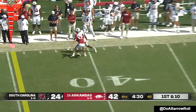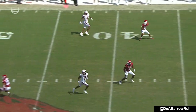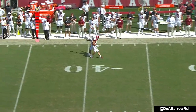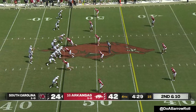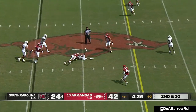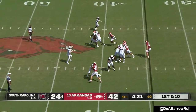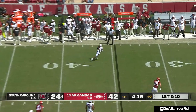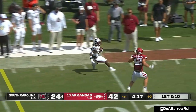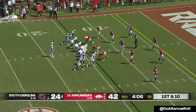Rattler, bobbled ball. A little bit of one-on-one. Wells up at the top, tries to burst, kind of a drift back to the sideline. Hudson Clark playing with. Rattler to McDowell, laid out. Pressure guy. That's big for them when they get into the SEC schedule. McDowell wide open. Now South Carolina just beat the blitz. He's down in.